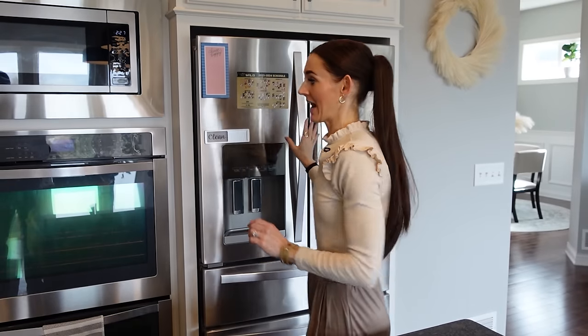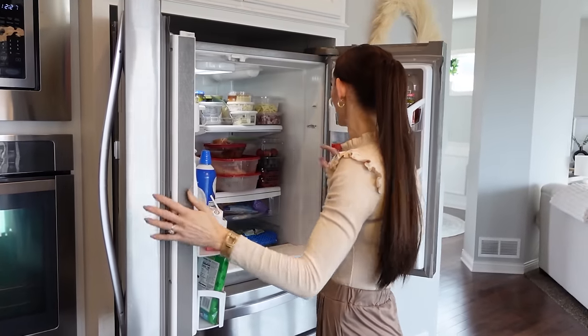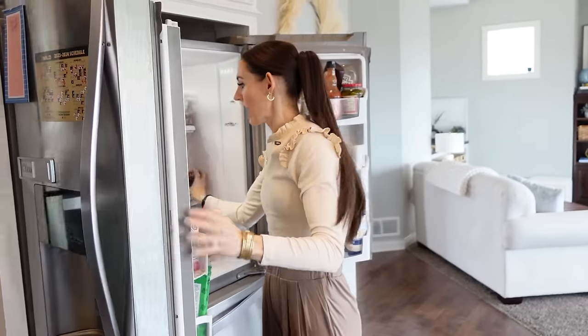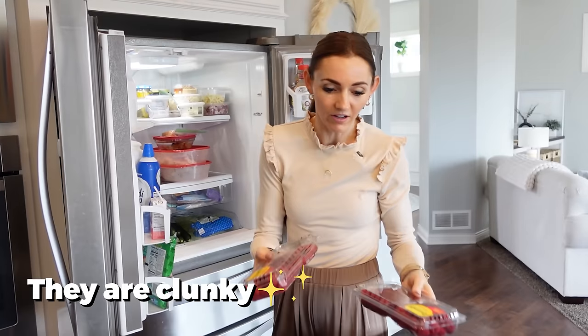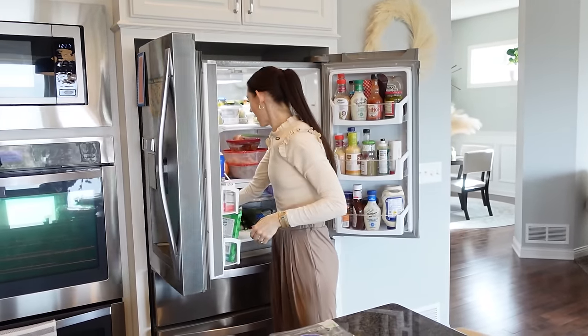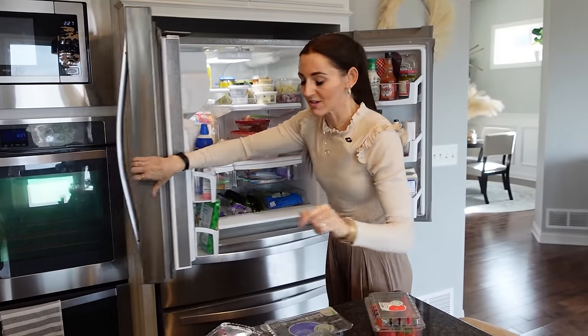Number 18, we're gonna go back to the refrigerator because I know this can be a trouble area disaster zone. And it happens to be when it comes to your fruit. So it comes in these little containers like this. There's a couple problems with these. They're clunky, they're not visually appealing, and I do not think they keep your fruit fresh very long. So this is what I like to do.